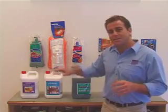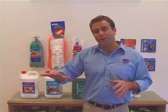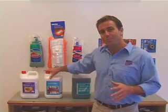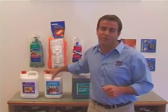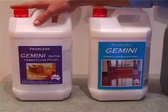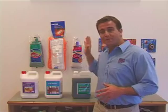What the Gemini does is, it provides an extra protective layer, and when reapplied, the superficial scratches on the floor disappear. It's easily mopped on and dries in approximately 30 minutes. The Gemini comes in either regular or satin finish and can be purchased from our showrooms either on its own or as part of a complete kit which contains everything you could need to look after your timber floor.